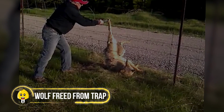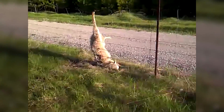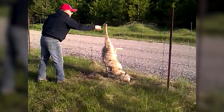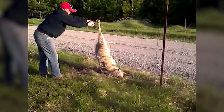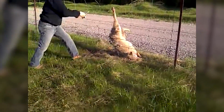Wolf freed from trap. Walking through the field and coming across a wolf trapped in a fence, the guys were stunned after watching the wolf's condition and thought they might have to cut its leg till they came up with another idea, and that was to cut the fence. With the wolf's leg badly trapped in the fence, it was no easy task to do.